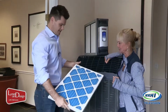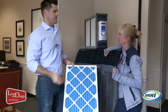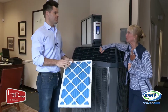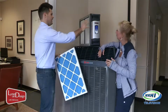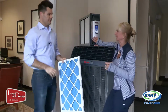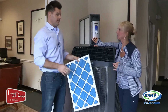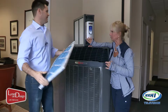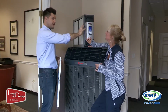This is a standard 1-inch pleated filter. Every system requires one. Filtration runs a gamut of low end all the way to high end. It really depends on how clean you want your air. This protects the coil for the system. This protects the indoor coil, the air that you breathe, and the duct system.